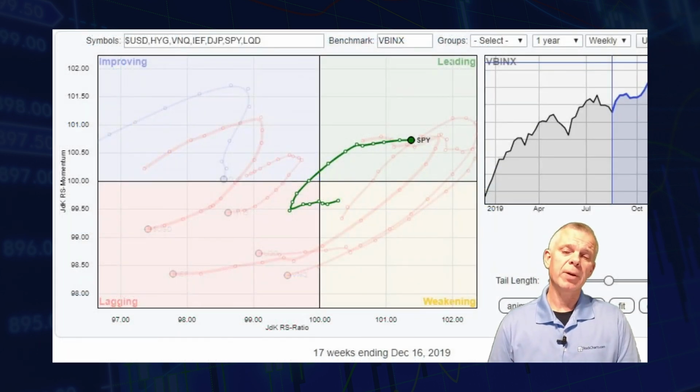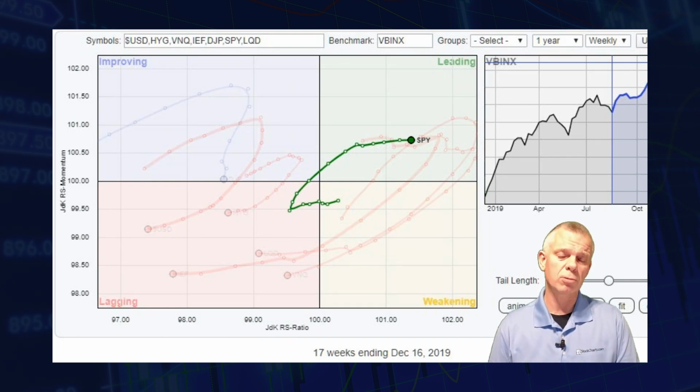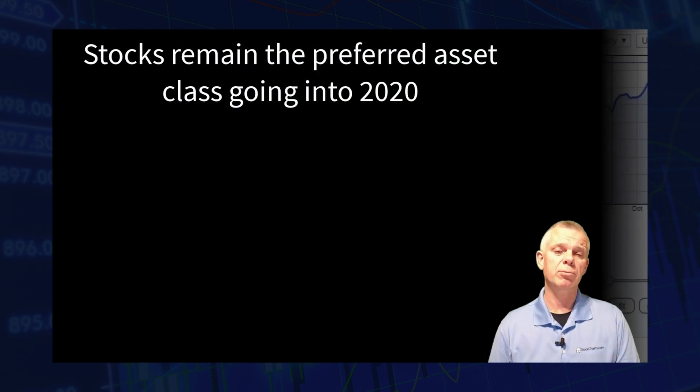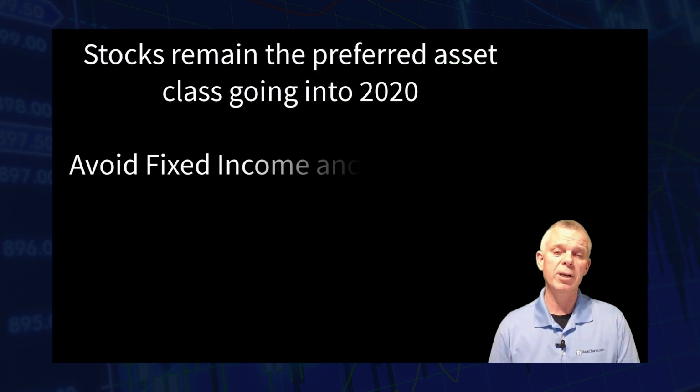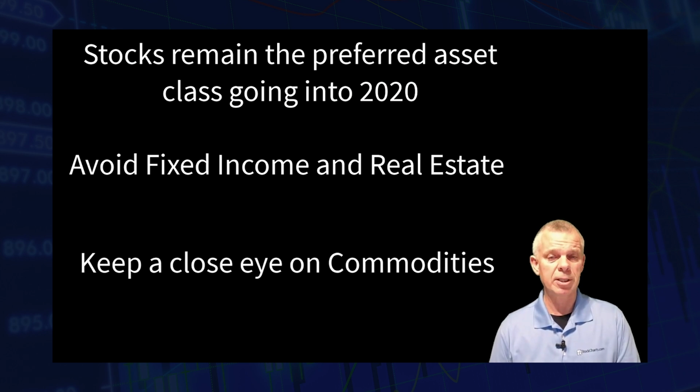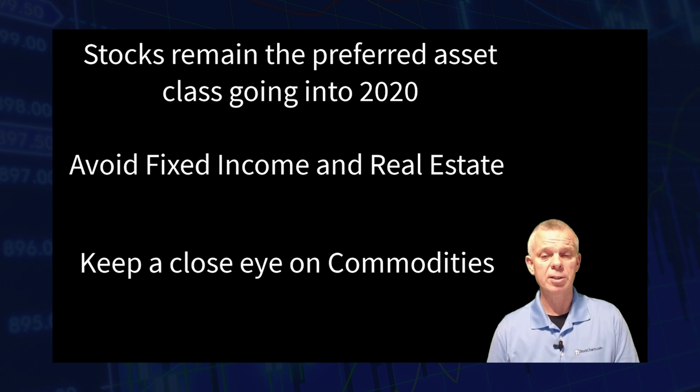We go back to the big picture. All in all, it's very hard to get a rotational structure that is more bullish for stocks going into the new year other than the one that we are currently seeing. So going into 2020, my preference remains with stocks and avoiding fixed income and real estate while keeping a close eye on the rotational development of commodities.